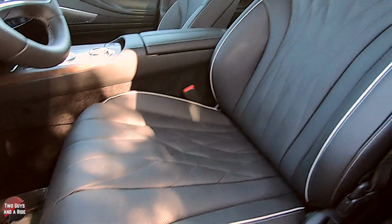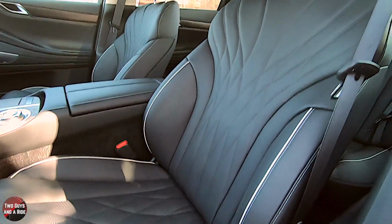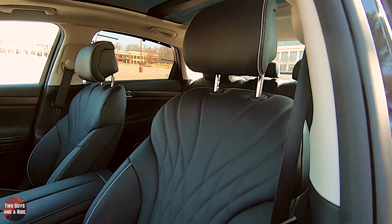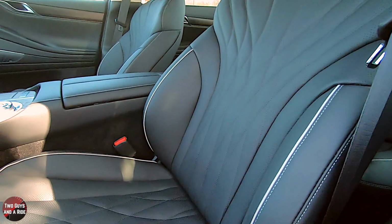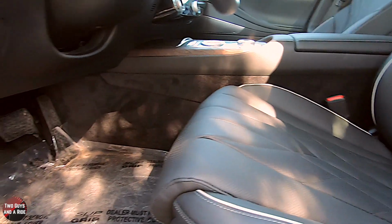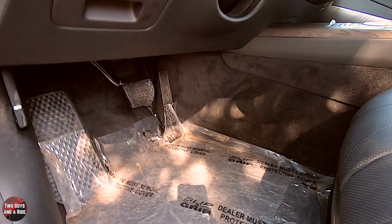After I sat in it for a little bit, they are super comfortable. I like the design of them too. They're leather. They're heated and ventilated in the front, and then they're heated in the rear, but these are really, really nice. All right, down below, of course, you got your standard foot pedals.